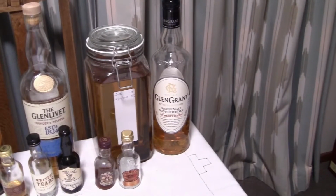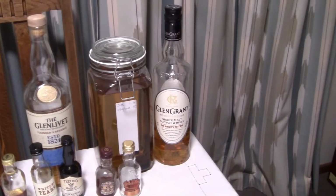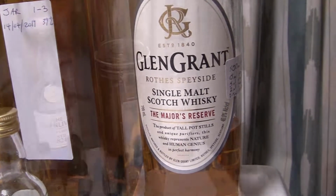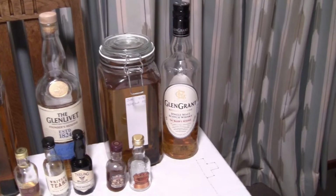The Glen Grant Majors Reserve is the cheapest whisky I would consider buying. Bought it on a whim one day because it was on offer in the shop, and I was very surprised at how nice it tasted considering its price point, right at the bottom end of the market.